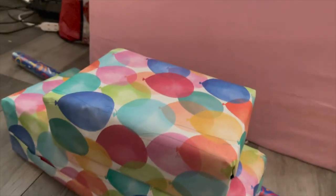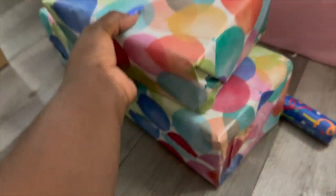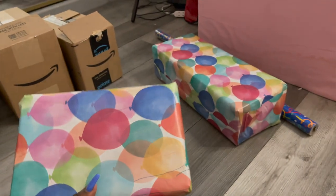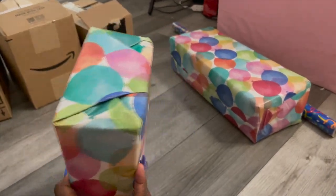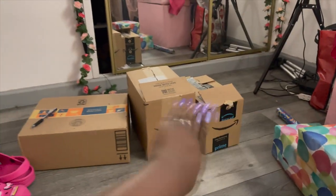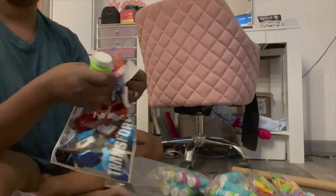Okay, I'm two down. Don't mind my wrapping. I know it is not the greatest. This wrapping paper from the 99-cent store sucks, but he picked his own wrapping paper out for his gifts, so yeah. I've got two down. I have three more to go, and yeah.